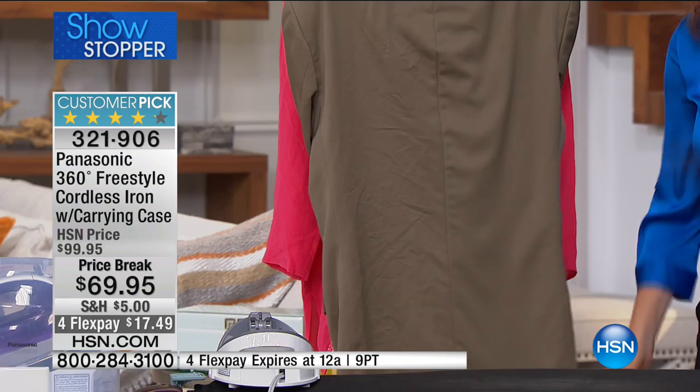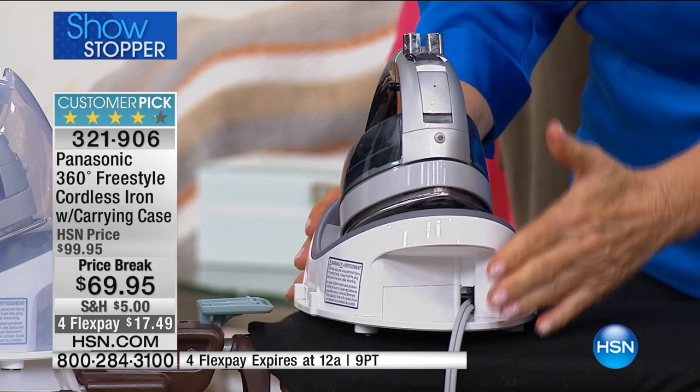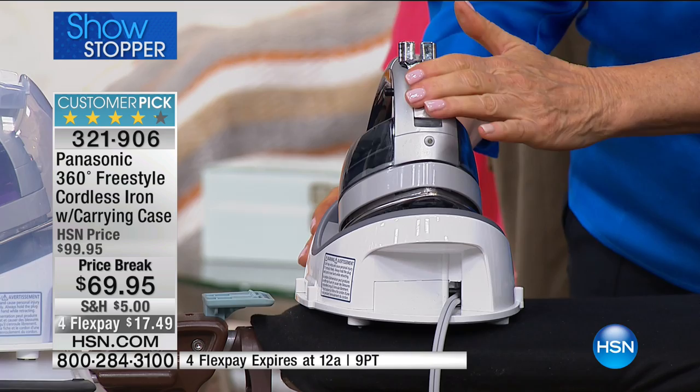It is all wrinkled over there. Now, watch what I'm gonna do. I'm gonna put this back in my base. Okay. Because that's where the recharge happens. It's cordless, but it goes in its base, which is a lot safer than sticking it on its edge, like you do with the traditional iron. But while it's in its base, it's recharging, and that only takes about 10 seconds.